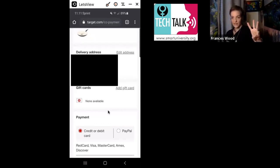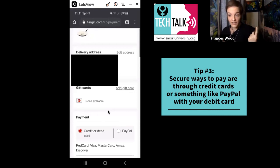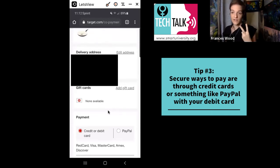So third tip, okay? Third tip is when you're doing shopping online, the best way or the most secure way to pay is either with a credit card or with something like PayPal through your debit card. And here's why. Your credit card has fraud protection, and it's usually fraud protection that's much better than your debit card. And your debit card is also connected to your bank account. So if someone was to get your credit card information, which again, you're doing all these things to keep them from getting your credit card information.